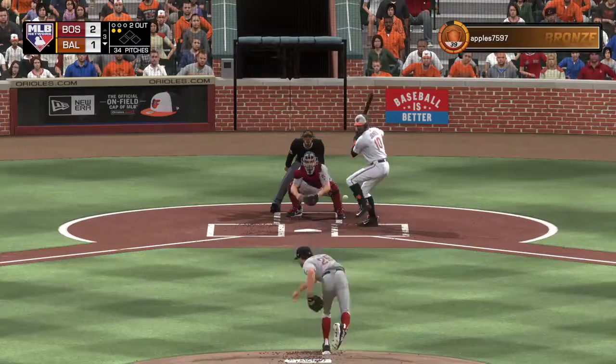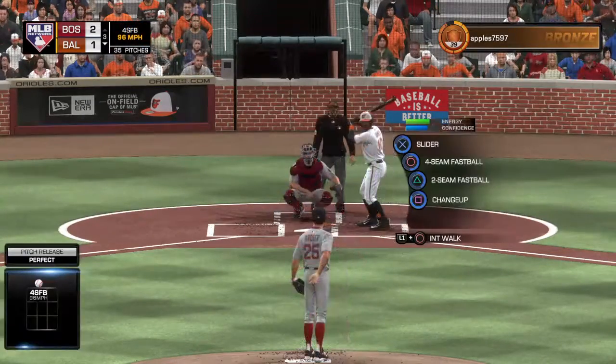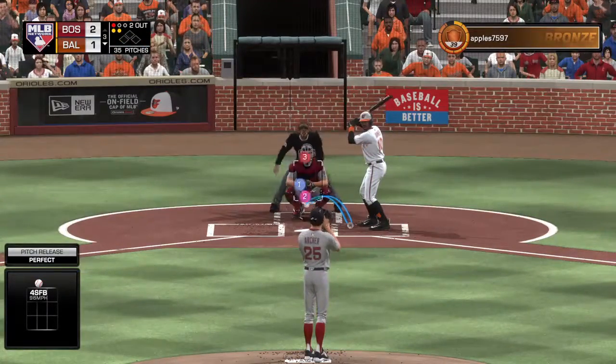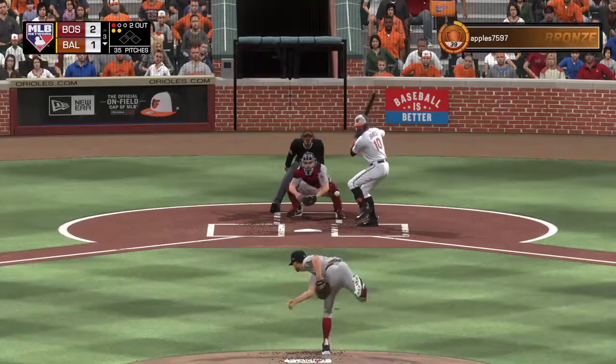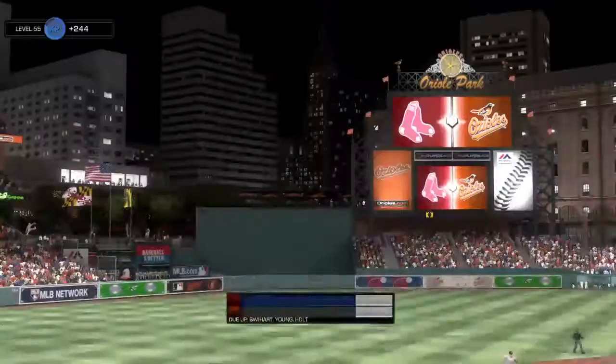Archer looks in. Here it is on 0-2. And a fastball just a bit high. Wow, that's a tough pitch to take. 0-2 fastball just off the corner. And we'll have to leave it there.